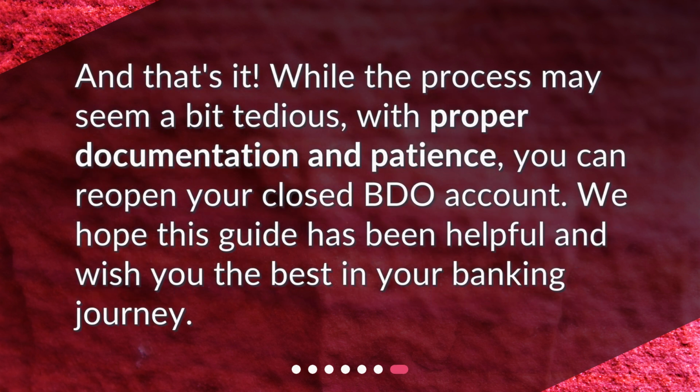And that's it. While the process may seem a bit tedious, with proper documentation and patience, you can reopen your closed BDO account. We hope this guide has been helpful and wish you the best in your banking journey.